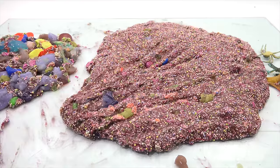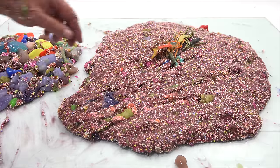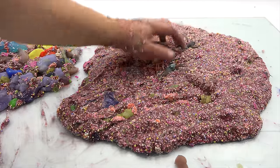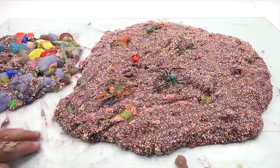Let's get these guys out of the way so we don't get any stuck back in there. Well, I don't know. Maybe we can just throw them back in. It's part of the fun. Turtle. Ooh, he landed right side up. I'll have to get him out before I'm done, but they look kind of cool in there. The lizard and the spider. Look at that.